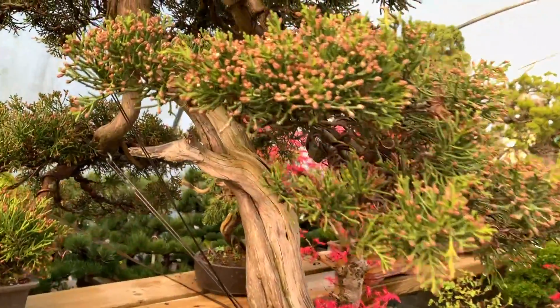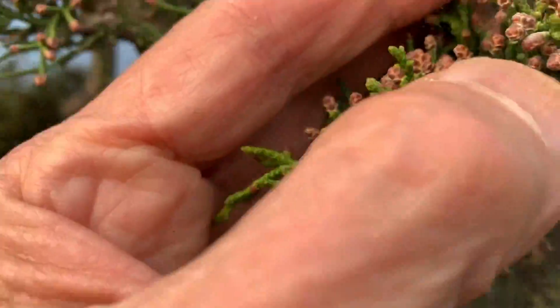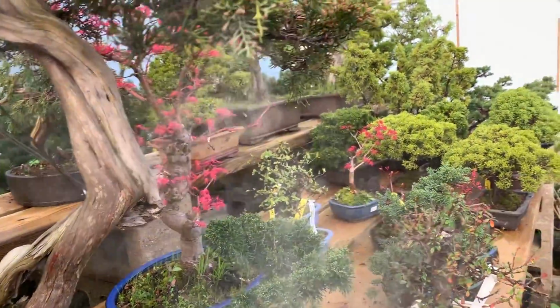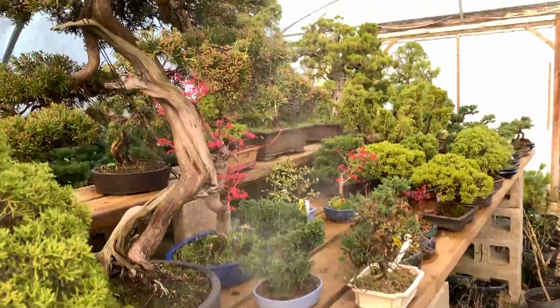And I'm showing you this because the junipers are beginning to flower. Oh, look at the pollen. Look at the pollen. Pollen from the flowers. So junipers do flower.